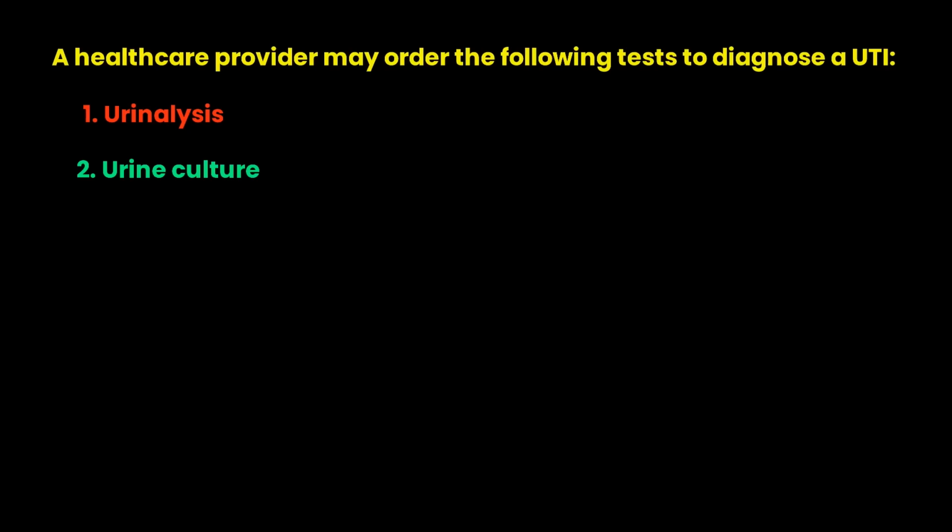Urine cultures are important because they help your provider determine the most appropriate treatment. If your infection doesn't respond to treatment, a provider may order the following tests to examine your urinary tract for a disease or injury.